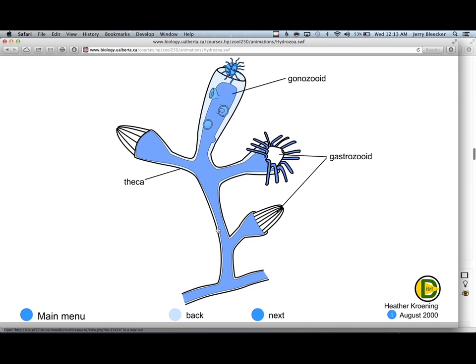And here we go. There's a lot to this, but if I break this down quite simply, at the top here, what we've got is a polyp that's purposed for a sexual phase. And on the side, we've got polyps that are purposed more for a digestive phase. So they've all come together.